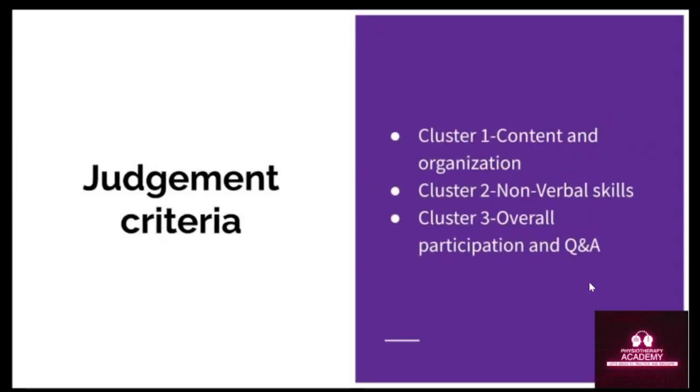Let's have a look. So, you will be judged based upon what you're speaking and how you have organized it. What are your non-verbal skills? That is your skills that are displayed when you're not even speaking, such as your body language, your eye contact, your confidence, your fumbling, your mumbling, your nervousness, everything. And what is your overall participation in the presentation?